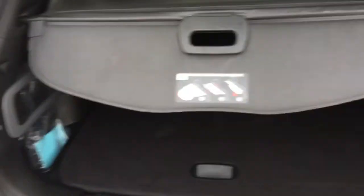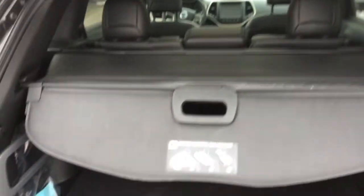Lift this up, you have your spare tire. You have a cover here, so if you have important things back here that you don't want people to see, just pull the cover like that, and everything back here will be out of sight. This easily goes back. You have a convenience light right there. Some hooks here so you can hang up bags. Put like an umbrella in here.